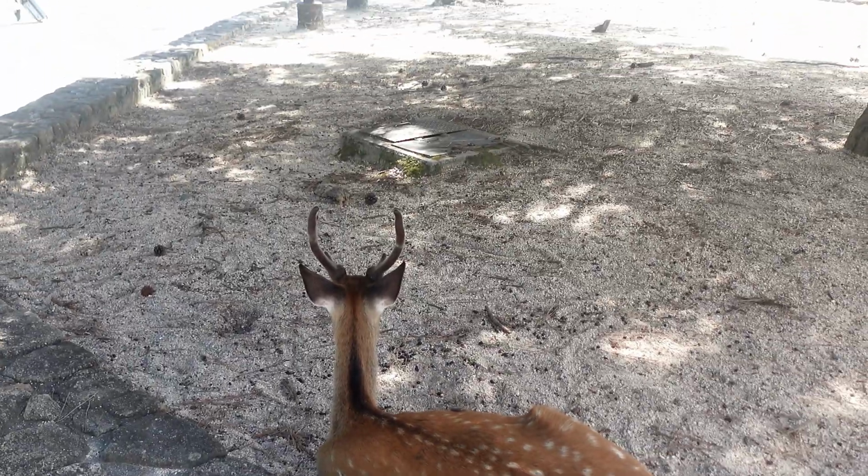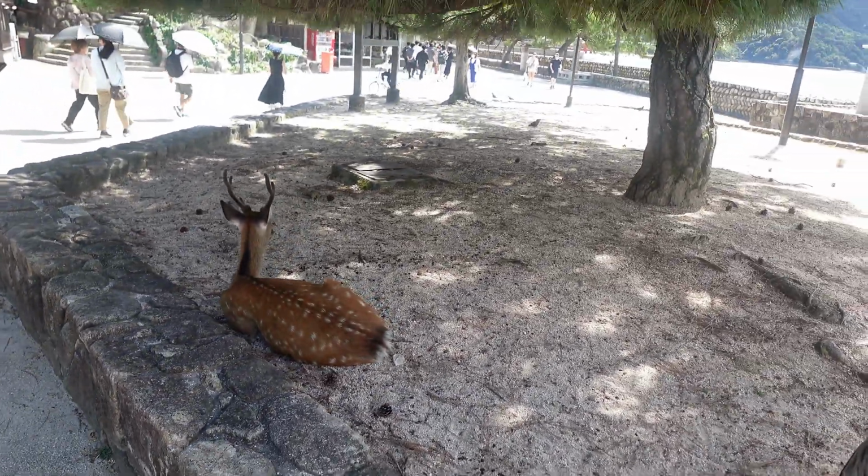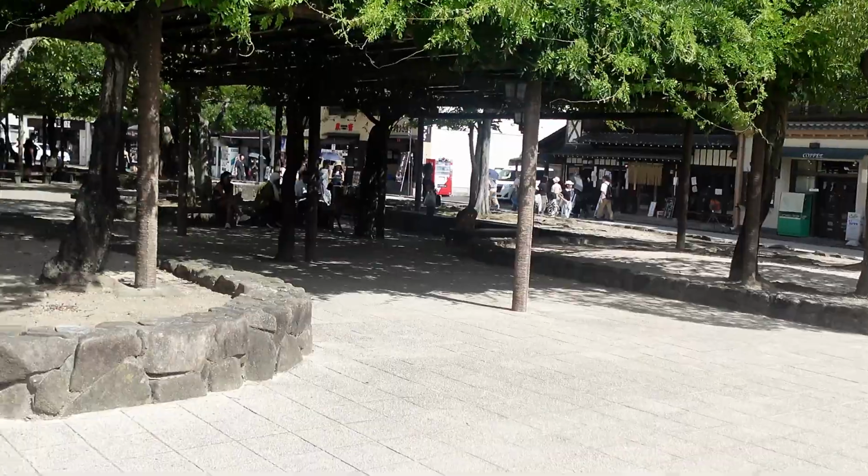It seems like there's deer here as well. There are the ones in there, but signs say you're not to go near them, and they're harassing people eating their food.